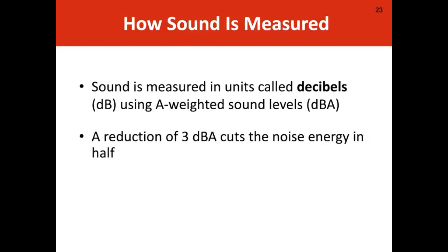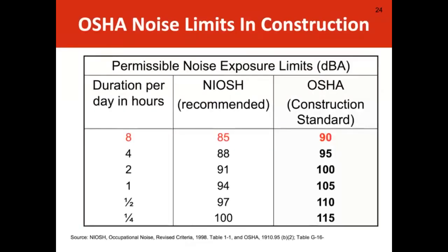That's why even a small increase or decrease in the noise levels of a piece of equipment, for example, can make a big difference for your hearing. The table in this slide shows the limit set by NIOSH and OSHA, the amount of noise workers can be exposed to on the job by the length of time. As mentioned earlier, the NIOSH recommended exposure limit, or REL, is 85 decibels for an 8-hour day. OSHA's permissible exposure limit, or PEL, for noise is 90 decibels for an 8-hour day.